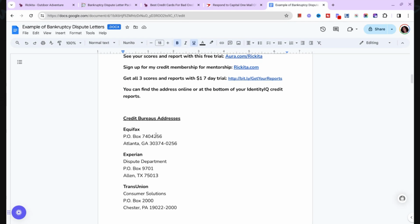Or also, even if you have that bankruptcy added, if this is your new address that you added, you need to remove both of these addresses, because any of your negative accounts could be attached to those addresses.